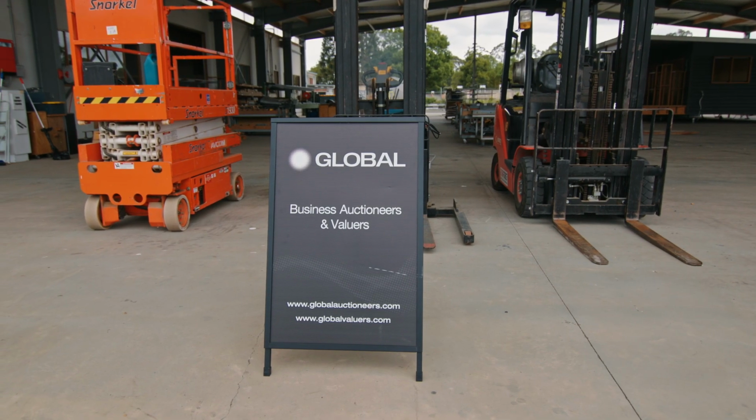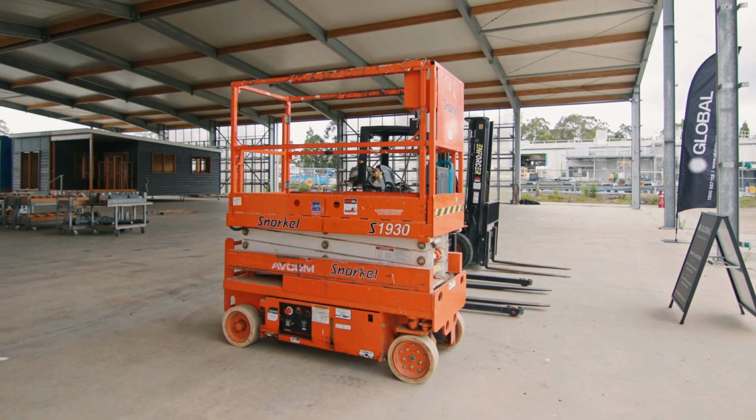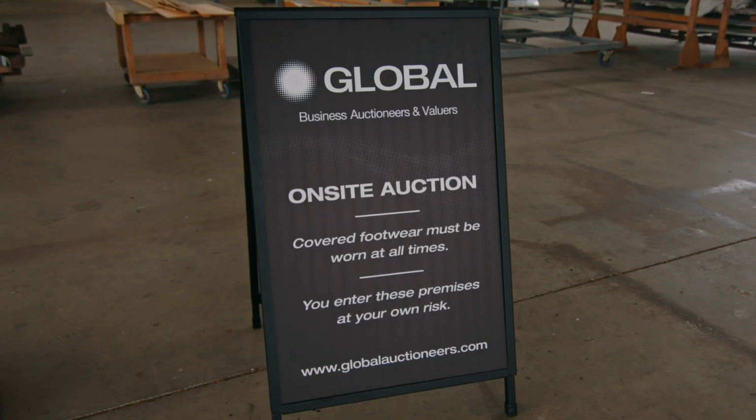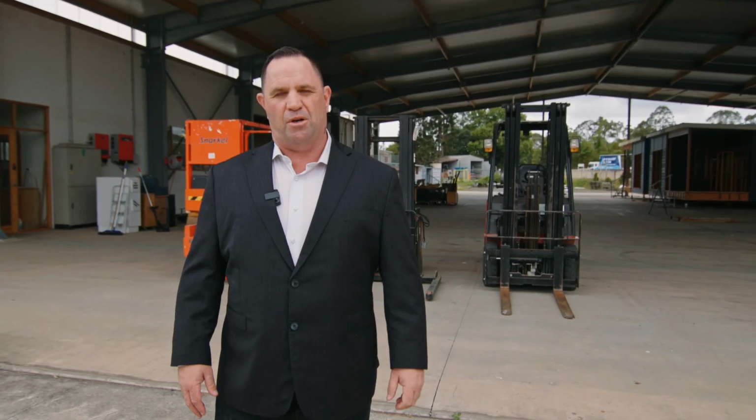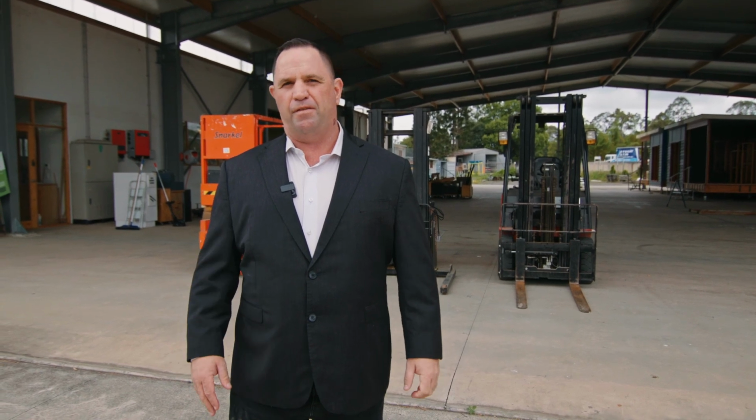Featuring in the auction sale, we'll also have an Enforcer forklift, an electric walkie stacker, and also a Snorkel scissor lift. The online auction sale is now live online at globalauctioneers.com. The online auction sale will start at the start of November and be completed by mid-November.